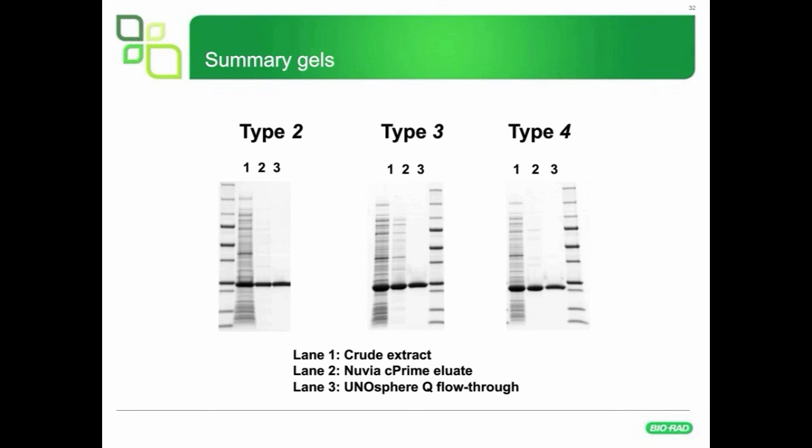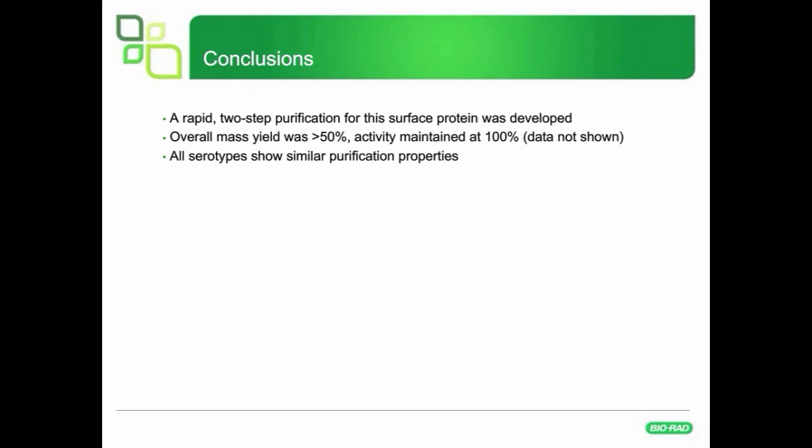So in summary, we developed a rapid 2-step purification for this surface protein. The overall mass yield, although I haven't shown you the quantitation, was greater than 50%, and of this remaining 50%, the activity was 100%. Finally, all serotypes show similar purification properties. So we believe not only have we developed a simpler, higher yield process for this surface antigen, but we're also well on the way to developing a platform process for the various serotypes.